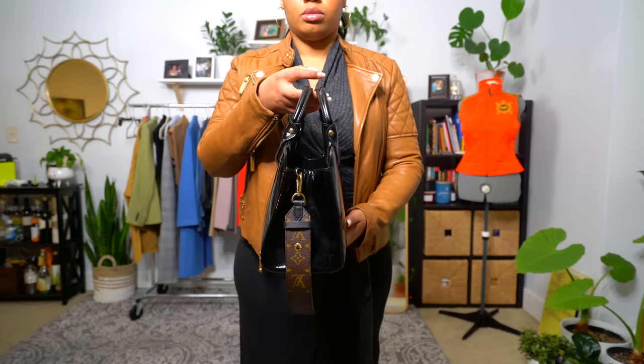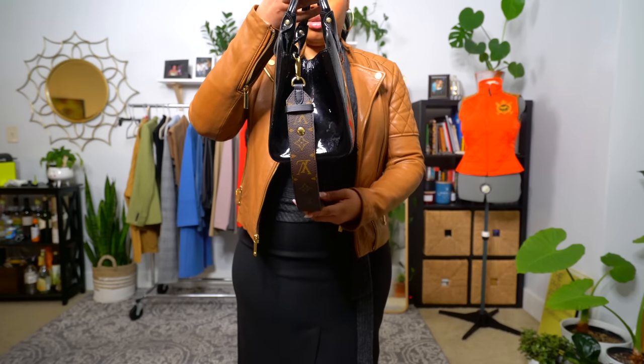And this outfit is a mashup of high and low as well. Like you see here, I have my Louis Vuitton strap, but if you guys watch my outfits of the week videos, then you know that I mix high and low all the time and that this bag in particular is from Marshalls. It was under 100 bucks and then I'm pairing it with my Louis Vuitton strap. So it elevates the item.